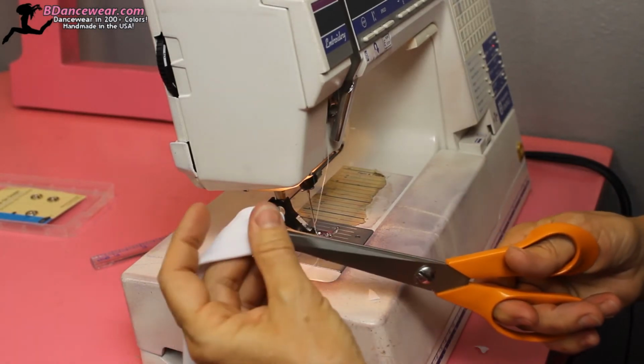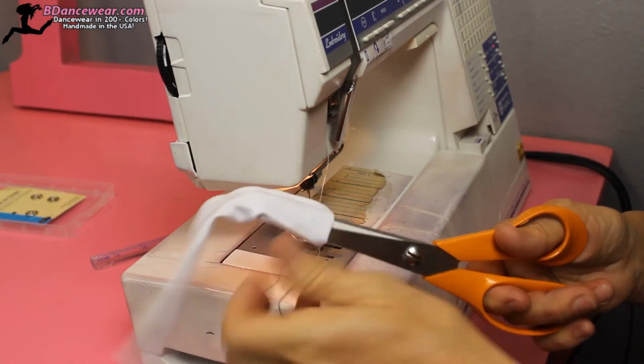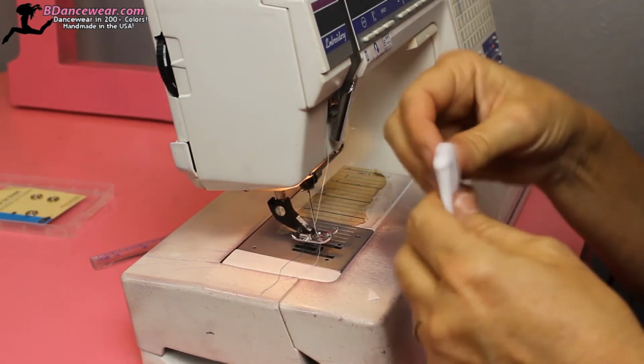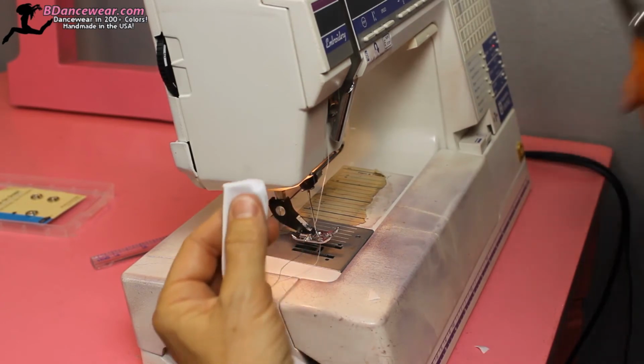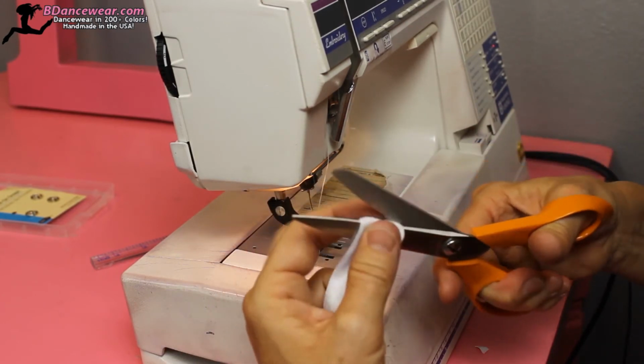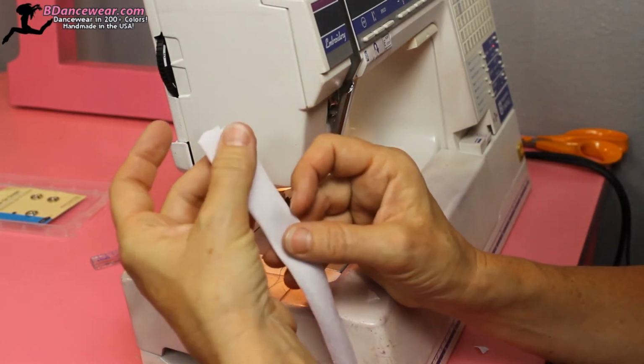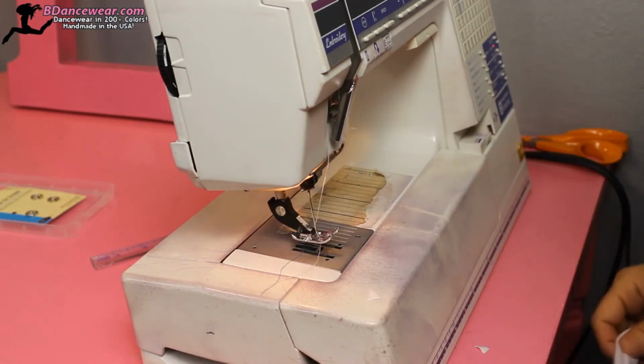You might not want to use scissors. I just am so used to it. A pencil is really good with the rubber end. And so then, like that, it's turned around really fast. And I'm going to cut that off because I want to make sure instead of being sewed like that, we can open it up like that.